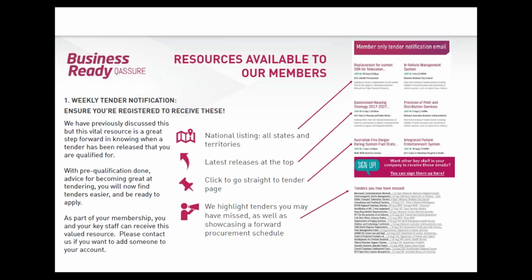Are you interested in any of the tenders? All you need to do is click on the More Info button and you'll go straight to the advertised tender site. As you can see, having this delivered to you and your key staff each Monday is a valuable resource that helps get you ready to contract with government.